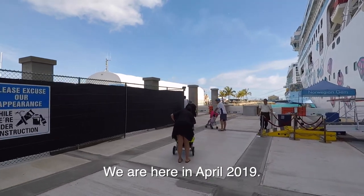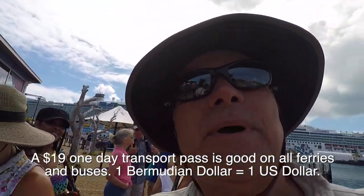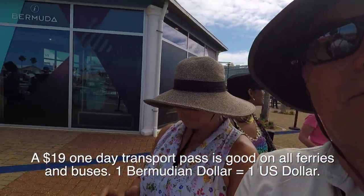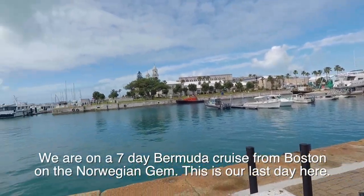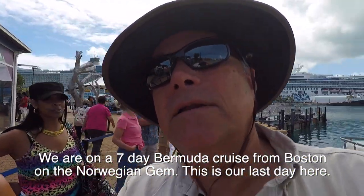So we're gonna see about a bus and ferry pass or something. That building. And bought transit passes. They're good for ferries and buses all over the island. $19 for one day. So we're gonna take a ferry here when it comes into Hamilton. That's the main town. And then maybe a ferry across to where we can get to the lighthouse and so on.